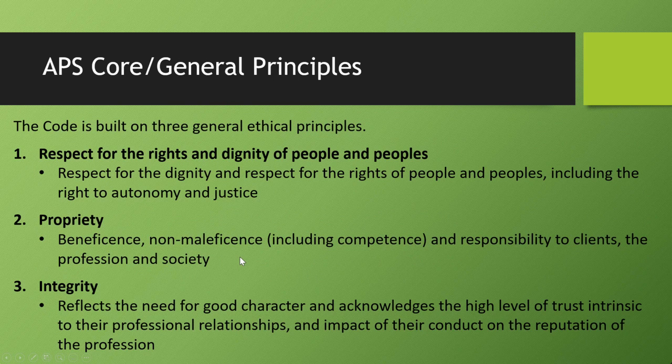Now, first of all, the APS Code of Ethics is built on 3 core general principles. First of all, we have the principle of respect, so respect for the rights of people. So this includes their right to autonomy and justice, but it also encompasses respecting the dignity of people, acting equitably, and protecting human, legal, moral rights.